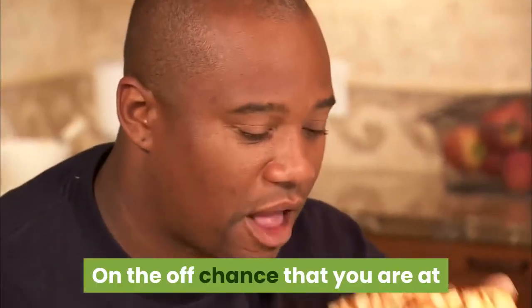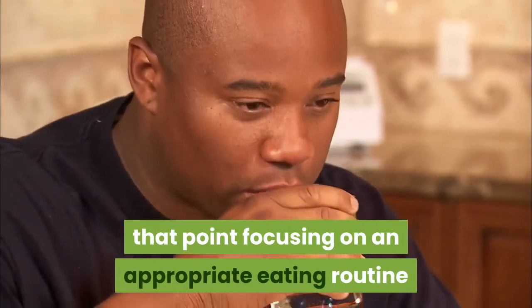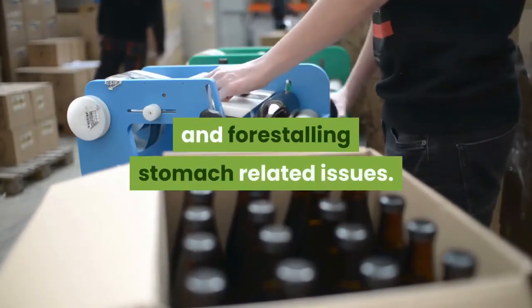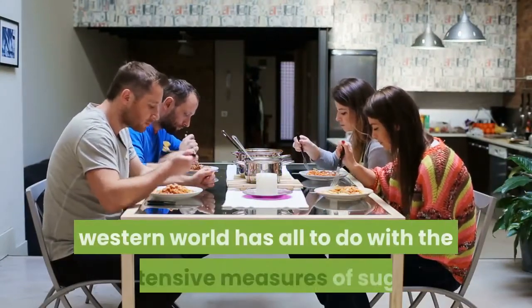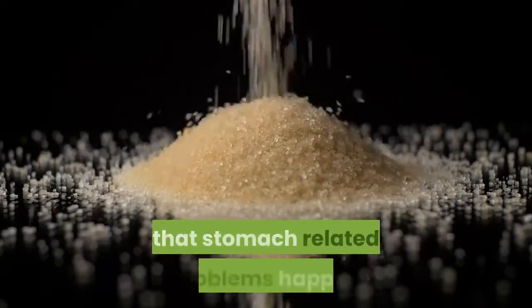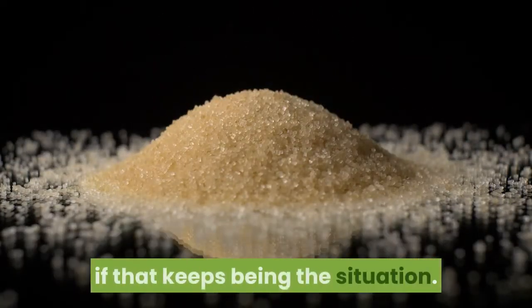If you are at the point where your stomach-related problems become intolerable, then focusing on an appropriate diet and changes in your way of life are just as vital as taking anything over the counter. Sticking to a low-sugar diet is one of the greater commitments women should make in soothing and preventing stomach-related issues. Perhaps the greatest cause of stomach-related issues in the Western world has all to do with the extensive amounts of sugar that is a part of meals and nourishments. Sugar is what Candida blossoms with, and the more of it in your system, the more likely that stomach-related problems happen, and BiOptimizers Probiotic P3OM won't help if that keeps being the case.